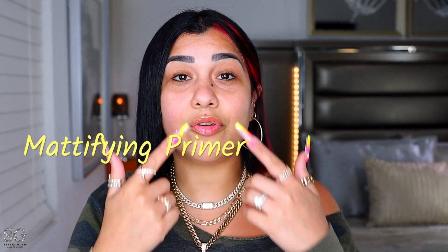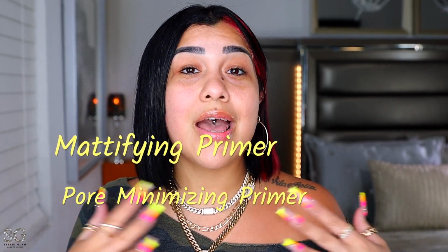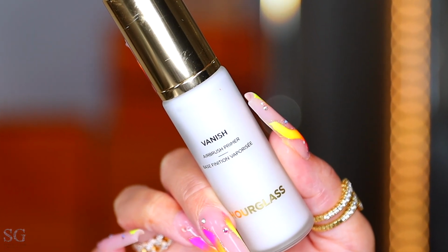We're gonna apply primer. If you want to prime, you don't have to, but I always recommend you to prime a little bit just to filter away the imperfections. If you have oily skin, go in with something mattifying. If you have large pores, just go and press a little bit of pore filling primer. I always like more of a soft blur type of situation, and that's the reason why I've really been enjoying this one from Hourglass.